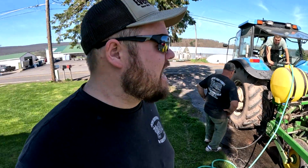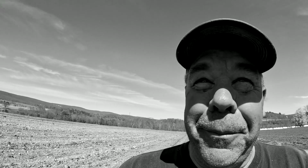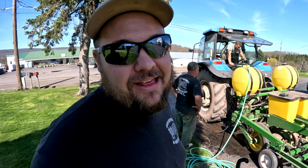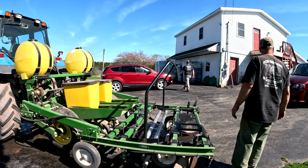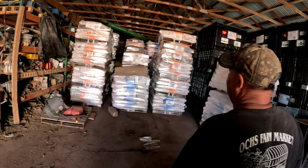Well, it seems like my dad has been taking really good care of you. You just been run over by the pea planter. Getting the peas planted and working on this thing, which you guys know, it's always a good time when we get this machine out. I think it might be standing up back here. Yeah, in the corner.